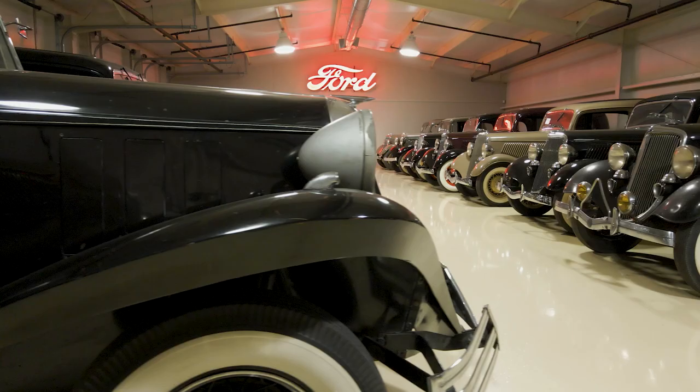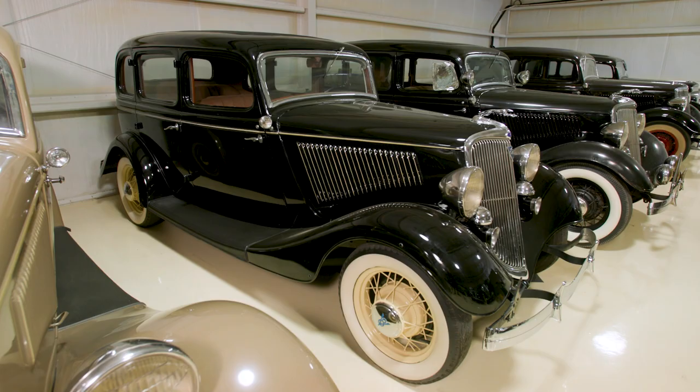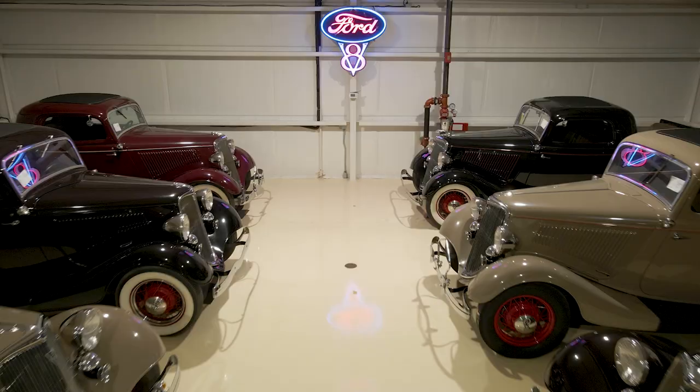And JK, where do we begin? Well, let's begin by letting everybody know what the size of this group of cars is. Over 240 entries, 21 non-Ford Motor Company vehicles. So that leaves over 200 Fords, and roughly half, 110 cars, are specifically 1934 Ford V8s.